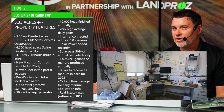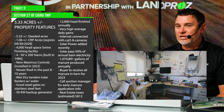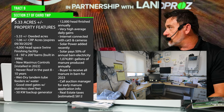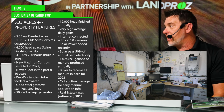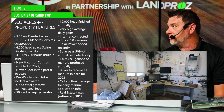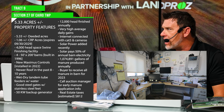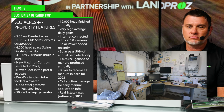Real estate taxes on this, the county sent us this. I don't think it's quite right, but they're estimating at $812. Once the split happens, the assessor will estimate the taxes and give you the taxes. Seller's paying the taxes in 23. Buyer pays the taxes in 24. So anything else on 9 that any of you guys can think of? Nope. No. Okay. Yeah, we touched on a lot of stuff there.